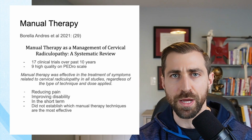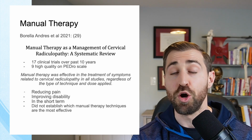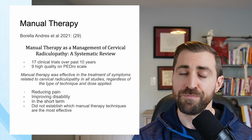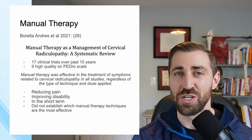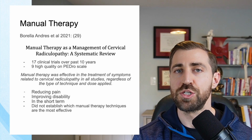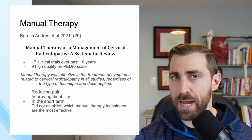And one of the takeaways with this study is that manual therapy was effective in the treatment of symptoms related to cervical radiculopathy in all studies, regardless of the type of technique and the dose applied. So, as you'll see in a minute, there are very different treatment strategies from a manual therapy perspective. We see all different types, from manipulations to mobilizations. The dosages are all over the place, and largely they all seem to help, and they all seem to help similarly.